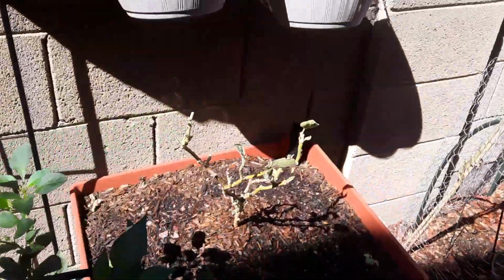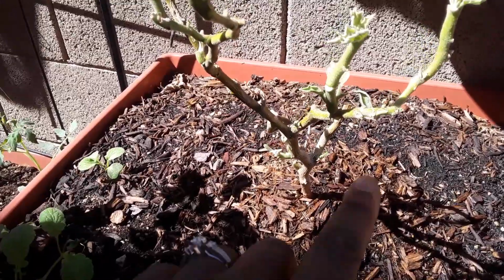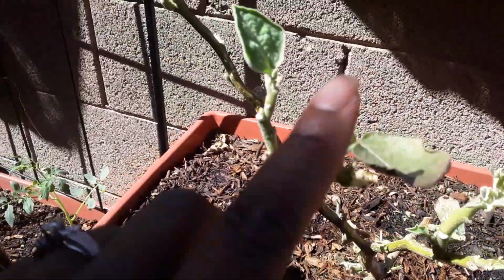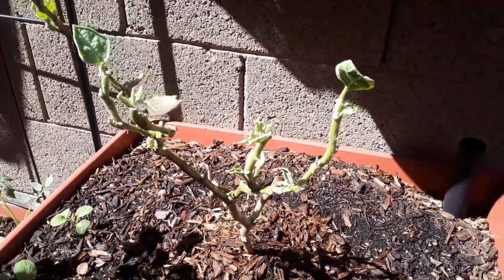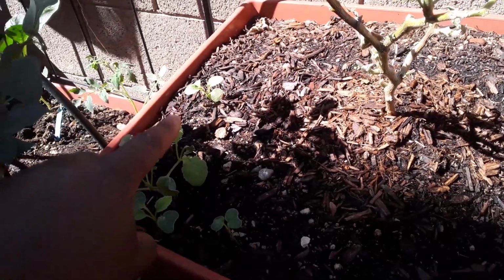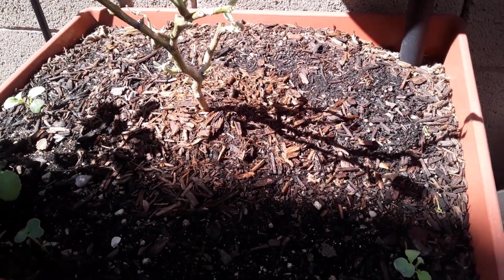Now over here, I cut back all the leaves on this one and the branches that were dead, and now I'm starting to get a bunch of little baby leaves everywhere. This one got really attacked by spider mites, so I cut them all back, and now it's starting to grow back. So that is the Ichabod eggplant. And then I have radishes that are just kind of growing everywhere throughout my garden too.